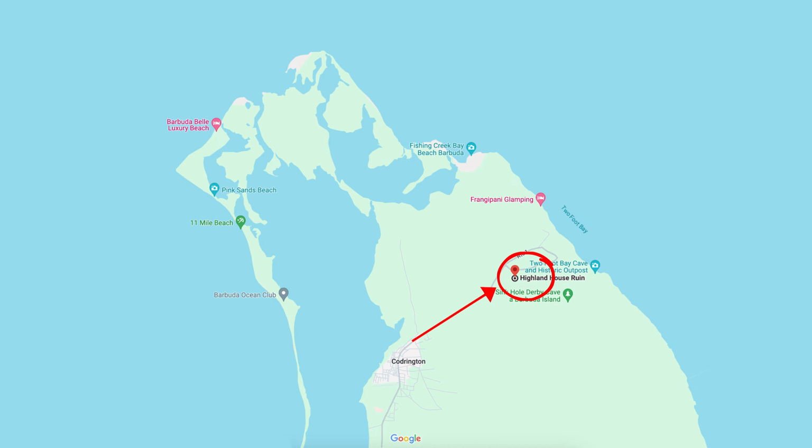So now that we've seen the southern part of the island, let's talk about the northern half. If you head north, the first stop is the Highland House ruins, and those are ruins sitting on top of a hill. It is the tallest point of the island.